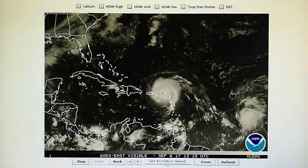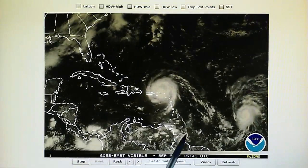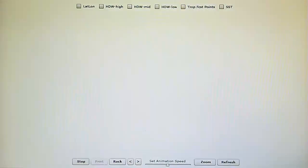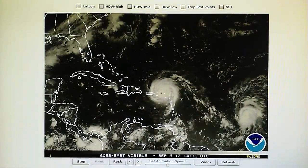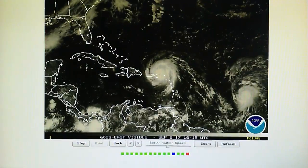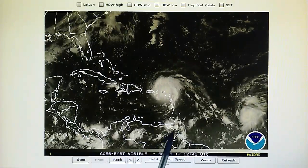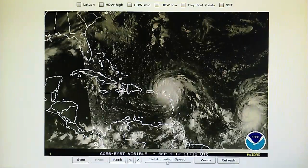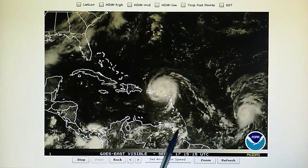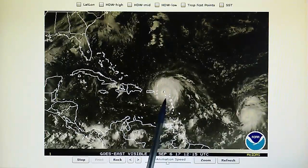Here's the visible light map. And right here we can really see the pressure wave right there as this group of thunderstorms is superheated. Okay, so this area right here, keep an eye on that. Look at that pressure wave moving out when this area is superheated. And so the same thing could be happening on this storm.